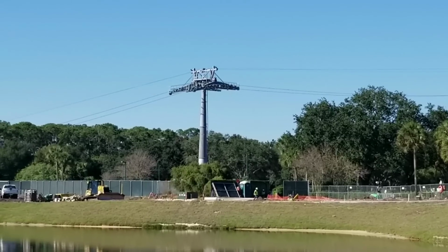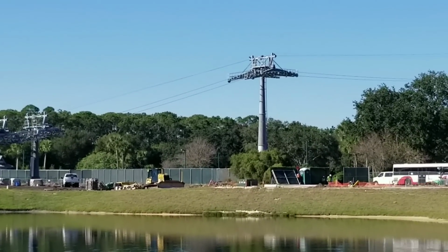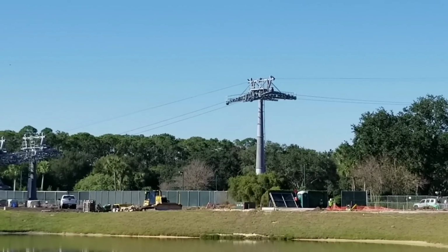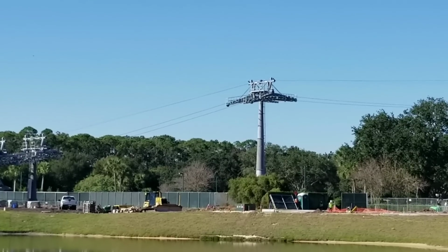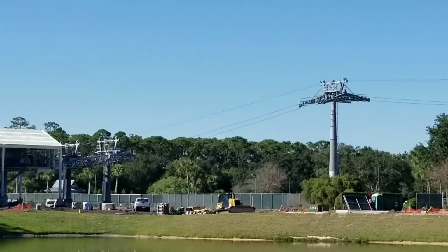I have not taken a close look yet. I don't think that is the haul rope that has been pulled yet. I just think that's the guide cabling that's going to pull the haul rope through. I'm going to go over there quickly and get a closer look to see if that's the haul rope or not. We'll be over there momentarily.